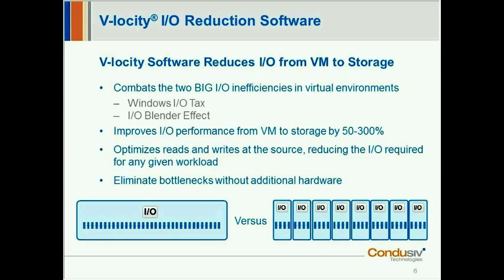Now, the second patented engine in V-locity is very different from the first. It's a DRAM read caching engine that uses the available server DRAM you already have. So if you think of your RAM as a precious resource and you're concerned about allocating memory for cache, you don't have to worry about that because you don't have to allocate anything for cache. It just dynamically uses what's available. And it throttles according to the need of the application, so there's never an issue of resource contention or memory starvation.